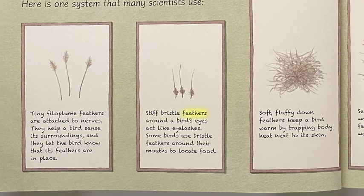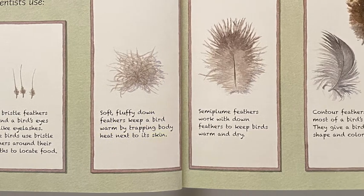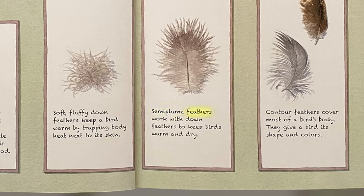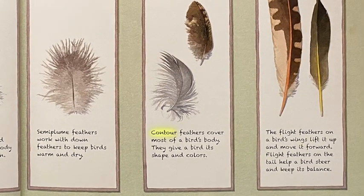Stiff bristle feathers around a bird's eyes act like eyelashes. Some birds use bristle feathers around their mouths to locate food. Soft, fluffy down feathers keep a bird warm by trapping body heat next to its skin. Semiplume feathers work with down feathers to keep birds warm and dry. Contour feathers cover most of a bird's body. They give a bird its shape and colors.